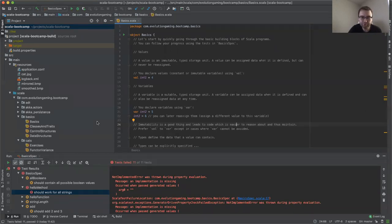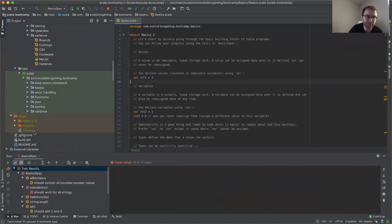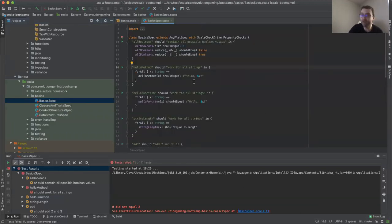My question to all of you who have already joined is, do you have the example project running? Because when the time comes in about 4 minutes, we will start rolling with the assumption that everyone has it. The expected behavior is that when you run tests, you find a test called basic spec under test Scala basics. The expectation is that it runs and it fails.